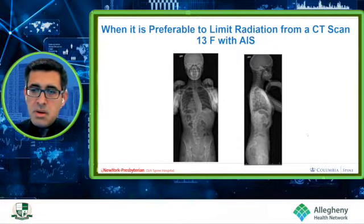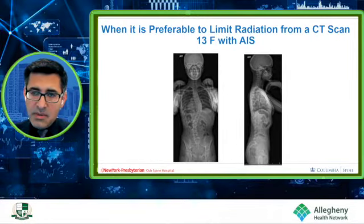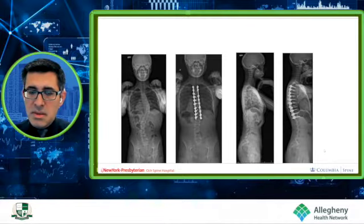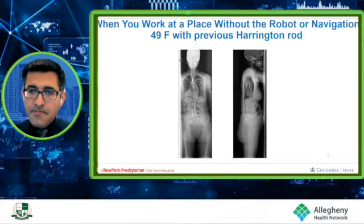I also prefer not to use robotics or navigation in young patients, in young adults or in adolescent patients, where it's important to limit radiation to these patients. So this is a case of a 13-year-old female with adolescent idiopathic scoliosis. And I typically will not send these patients for a CT scan that is needed for the assistive technologies. And so again, we ended up doing a freehand screw placement for this patient without any problems.